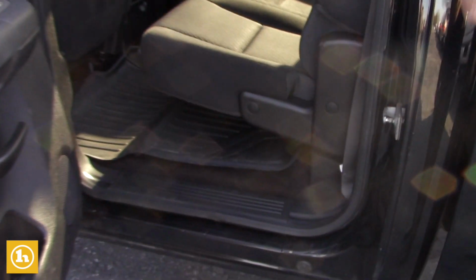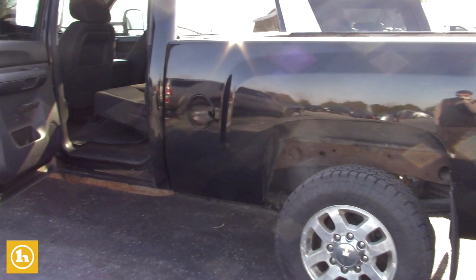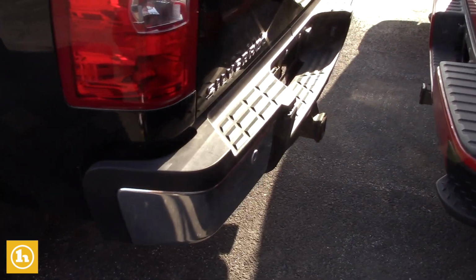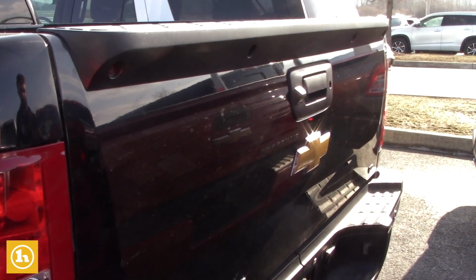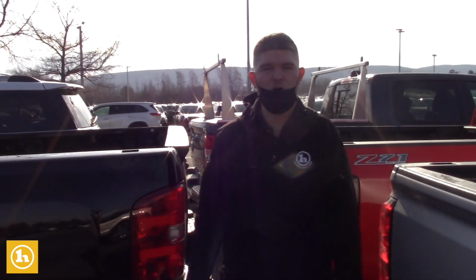Back offers plenty of room for passengers being a crew cab. It doesn't currently have a bed liner right now, but that's something that you could definitely put in it if you wanted to. But all in all, the body itself is in really, really good shape. We got a brand new tailgate on the back too. And so that's literally brand new. It got traded in without a tailgate. So we put one on there and the truck's ready to roll.